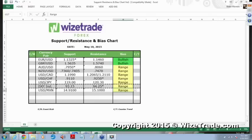So I'm going to let you guys take a picture of the bias chart. So there it is, and let me see if I can take some questions really quick. Okay. Going back a little bit.